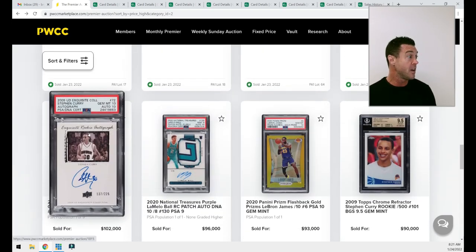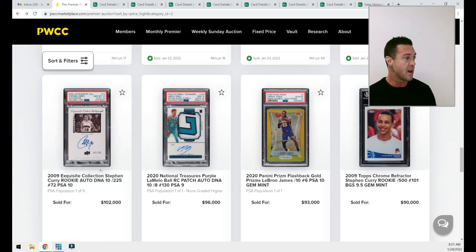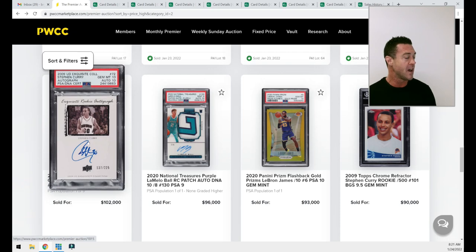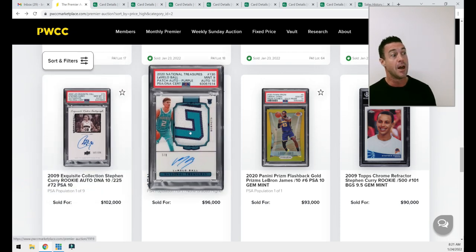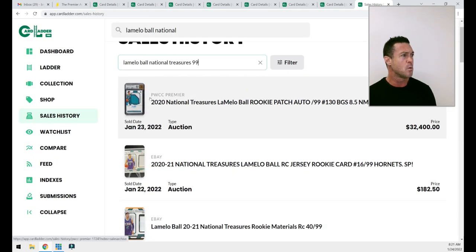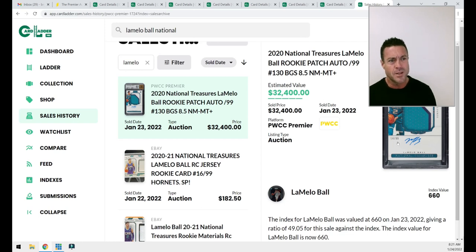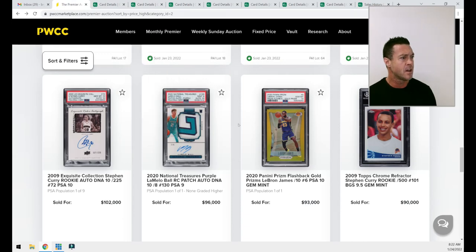Anyway, you got your KD Exquisite Collection 102. You got your Steph Curry Exquisite Collection 1010. Sold for $102,000. That card is numbered to 225, guys. You've got your LaMelo Ball PSA 9 10 auto. I think, did I have this pulled up? Yeah. So the last one of these, I don't think this is the exact same card? Let me see. I'm not real familiar with these cards, guys. So there it is, 54 out of 99.